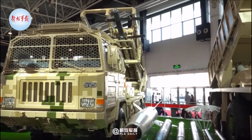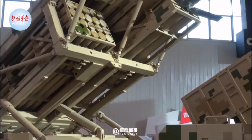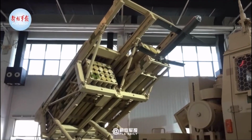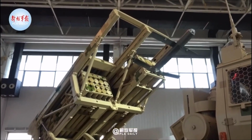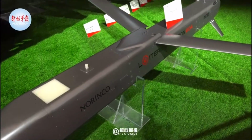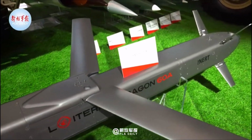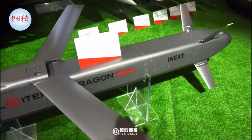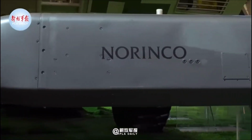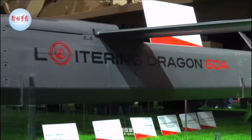We can see there is something like a small plane in the barrel of the rocket launcher, which is the loitering rocket we just brought this year. We have two types of loitering missiles that can be carried on the SR5 platform. They can provide battlefield information and target positioning, and can also themselves be used as a suicide drone to strike. Therefore, the combat capability of the new SR5 has been further enhanced.